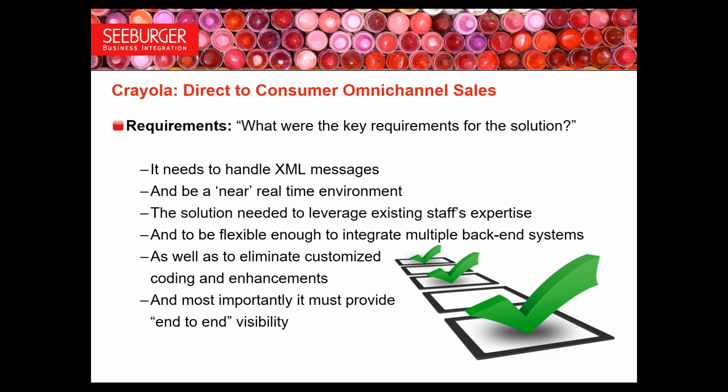So from a development and implementation standpoint, we did need to license that component, and we did rely on some SEEBURGER consulting, but honestly it was quite minimal, and we got great direction, and they were very responsive as interface formats changed, because we were kind of developing to a moving target at some point.